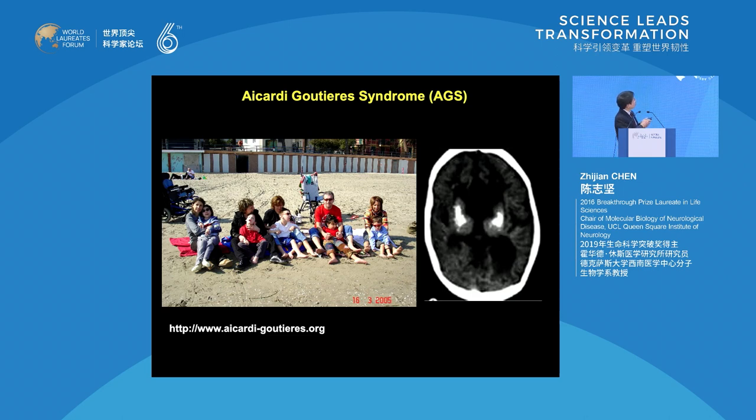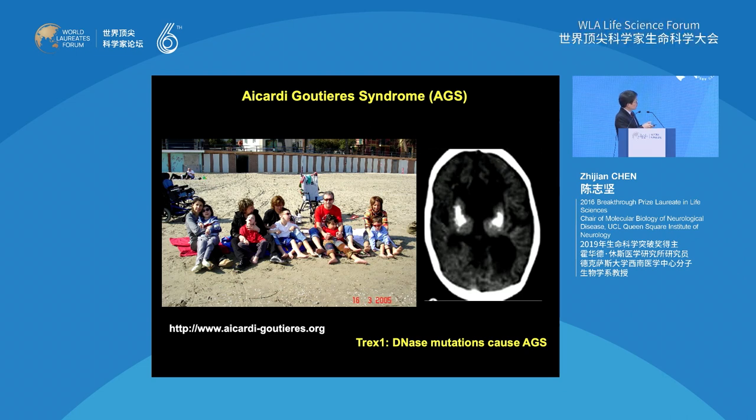And one example of autoimmune disease is Aicardi-Goutières syndrome, or AGS. And so these are the children with the disease. And these are monogenic diseases, and mutations of these genes, in most cases, have been shown to activate the cGAS-STING pathway. So for example, about 25% of these patients have mutations in this gene called TREX1, which encodes a nuclease that digests DNA in the cytoplasm. So the loss of function mutations of TREX1 leads to accumulation of cytoplasmic DNA that triggers type 1 interferon production, and that then causes a lot of damage in the brain, as shown here.